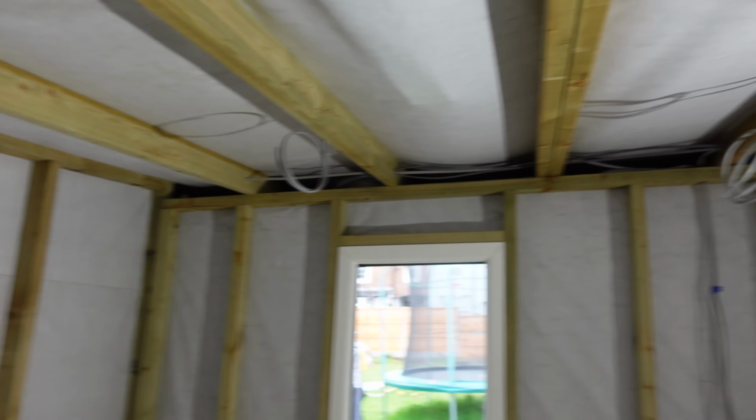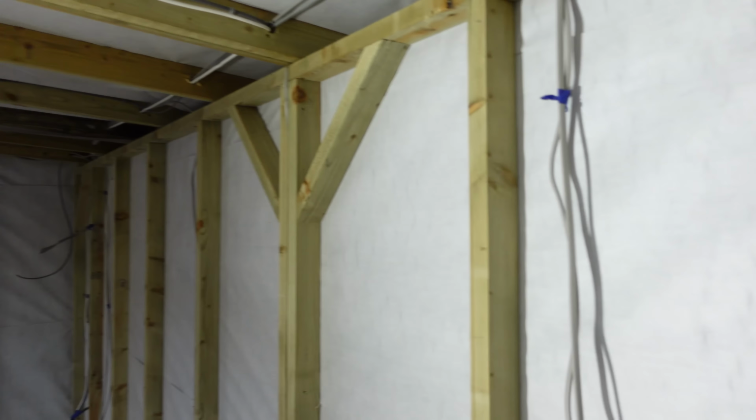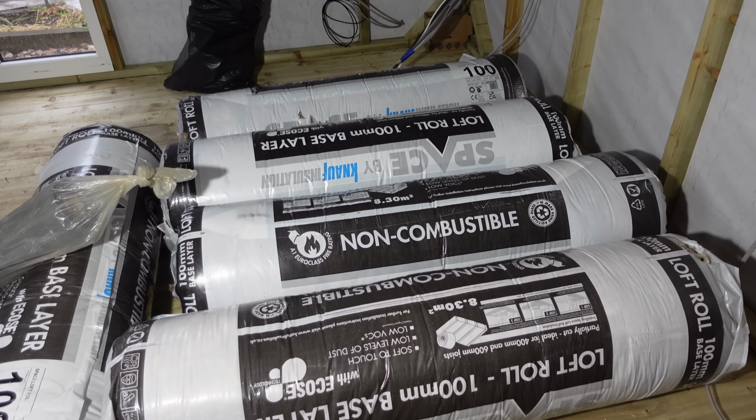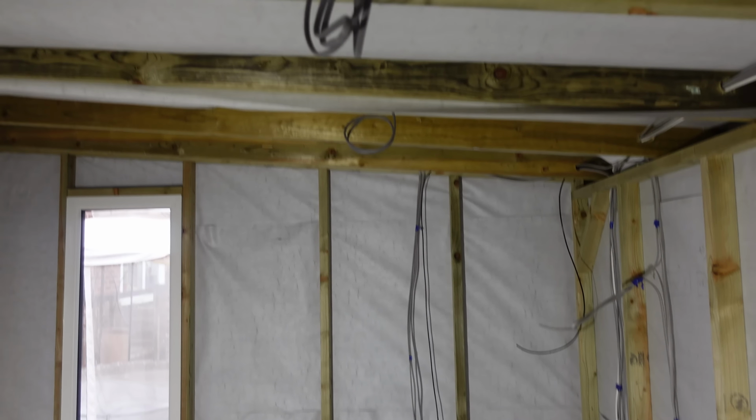We are getting there. So my plan today is to fill all of these bays with insulation. That includes the ceiling. So we're going to be putting rock wool in all the walls. Really, we should be using Celotex, but I cannot afford Celotex. So we're using loft insulation. If there's a difference, don't tell me. I don't want to know. The price of Celotex now is ridiculous. But I'll show you the plan anyway, and I reckon it'll be fine. So we're using 100mm thermal insulation for all of the walls and in the ceiling bays.